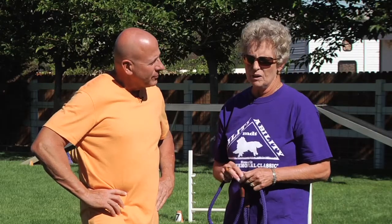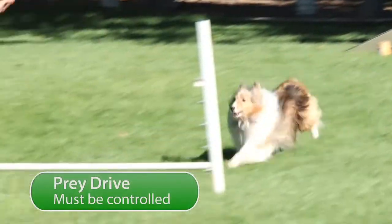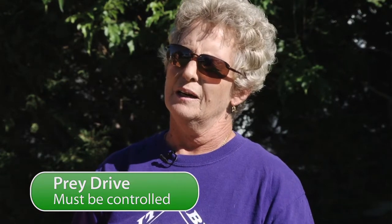Prey drive, however, needs to be controlled. Impulse control is really, really important. All too often, people mistake a high drive dog for a reactive dog. They are two separate, entirely different things. Good point. Very, very good point.